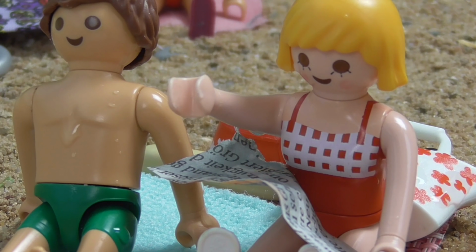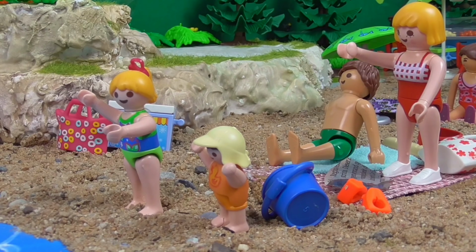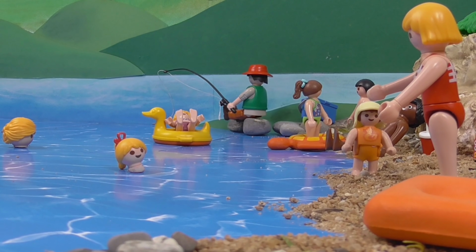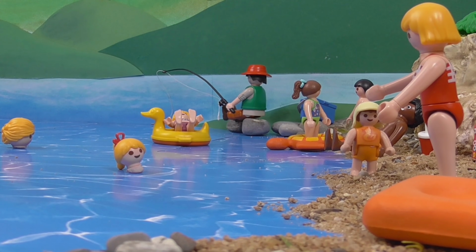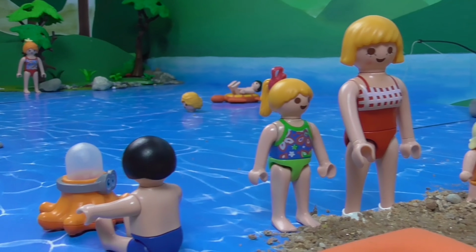I'm all wet! Just you wait till I get my hands on you! Ha ha, you can't get me! I'm in the water! Now I've got you! Right, now we've all had a dip in the water.